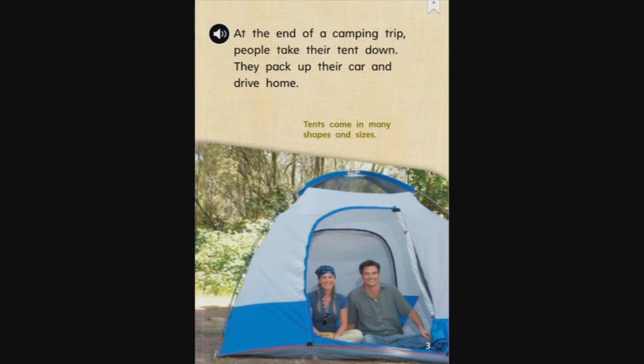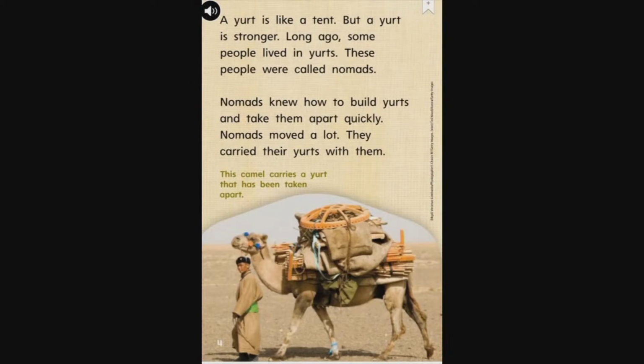Tents come in many shapes and sizes. A yurt is like a tent, but a yurt is stronger. Long ago, some people lived in yurts. These people were called nomads. Nomads knew how to build yurts and take them apart quickly. Nomads moved a lot. They carried their yurts with them. This camel carries a yurt that has been taken apart.